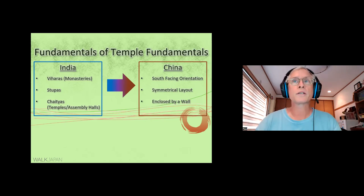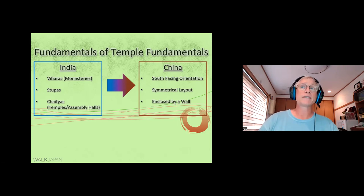Two other characteristics of Chinese layout were also incorporated. One was that, as the capital was laid out symmetrically left and right, Buddhist temples in China were designed so that the halls, the monks' residences, and so on were also placed symmetrically flanking the main hall. And the last characteristic was that temples came to be enclosed by a wall with the main gate facing south, just as the emperor's castle in the capital was.